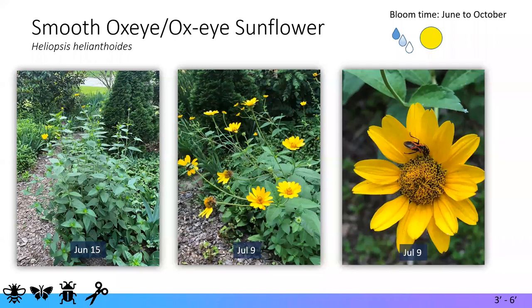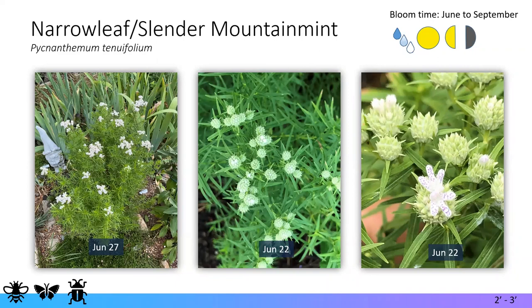You know, you just really cannot beat any of the mountain mints for their attractiveness to bees. And I'm going to include butterflies and a whole host of other flower feeding insects. The slender mountain mint that I'm showing you here is one of the very fine textured ones, makes a great addition to any of the garden site with excellent drainage. I selected this one because it looks very refined for the formal garden.